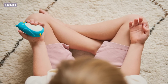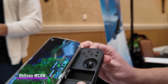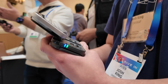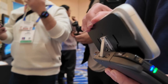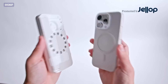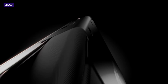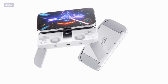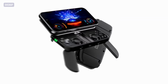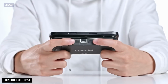The MCON by OSnap basically transforms any smartphone into a handheld, complete with modern conveniences like Hall effect joysticks, silent buttons, flip-out grips, and a full bumper and trigger layout. It uses MagSafe to snap onto the back of any iPhone and comes with an adapter for Android devices to join in on the fun. It even works with the Galaxy Z Fold, and its creator Josh King is working on a solution for the Z Flip. It's due to hit the market in August for $150.